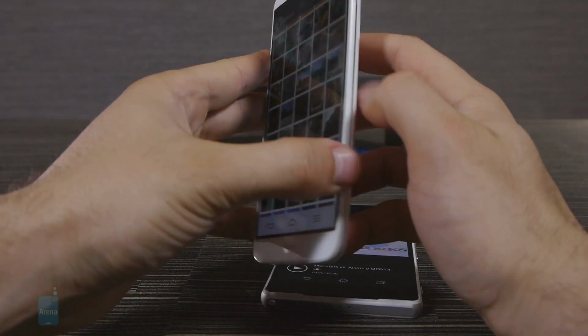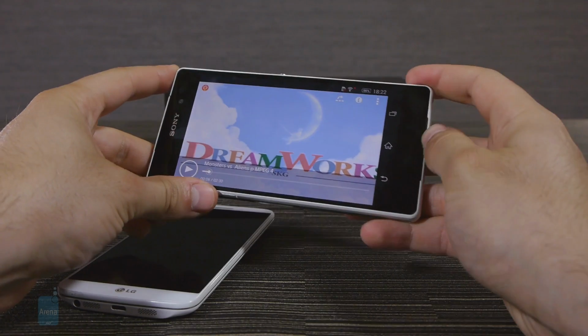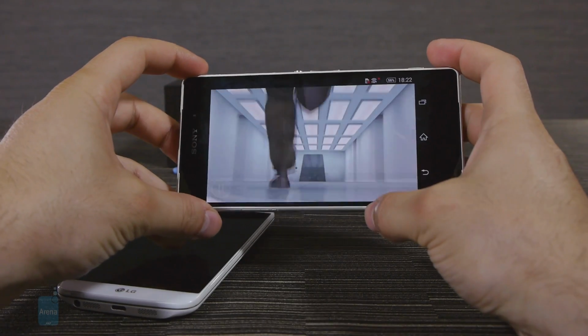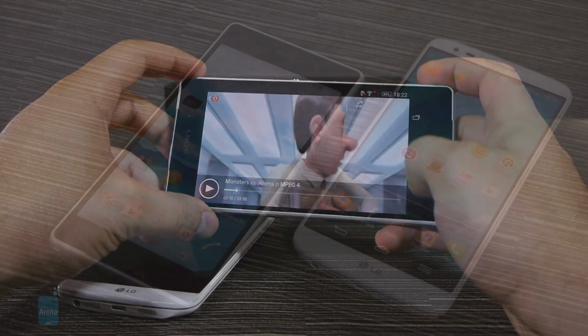And we should also say that the Sony handset comes with front-facing stereo speakers that sound much cleaner, with even some depth to the sound and much louder than the ones on the G2. So one more plus for music playback on the Z2.